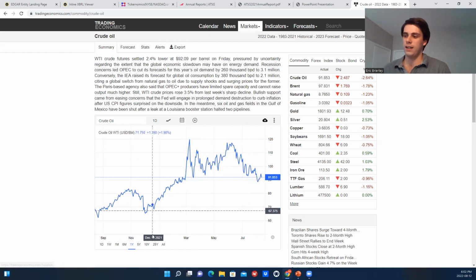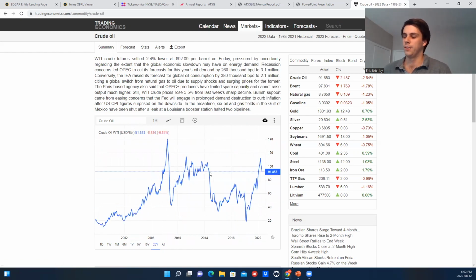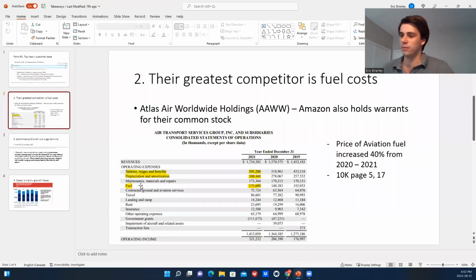Oil prices are not exactly predictable, though. I mean, you can go back 25 years and see it's pretty much all over the place. So, I'm not really saying I'm betting on oil prices going down. I think the company would still do decent regardless. But the reason fuel costs would be the competitor is because when fuel costs increase, companies tend to stop using transportation services to transport cargo through the air and instead will use ground services because those tend to cost less. And that's really what this company is competing against, in my opinion.